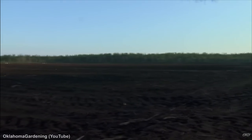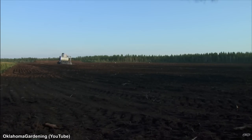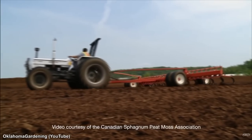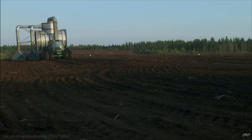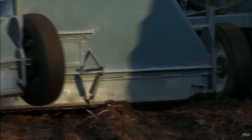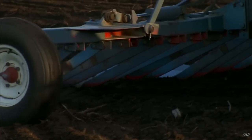Peat harvesting begins by clearing vegetation from the area to be harvested, and the bog is then drained by digging shallow ditches along the periphery. The dense layers of peat must be dried before it can be harvested, and this is done by running harrows over the top layer to loosen the peat, which then dries in the sun. Once it's dry, the top layer is vacuumed into large harvesters. The harvesting of peat is regulated by the Canadian government and is classified as mining because of the method of extraction. And the harvest of peat has been the subject of much controversy.